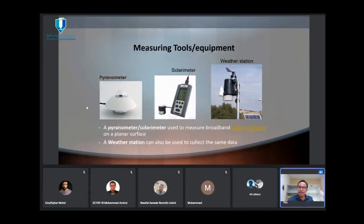Okay. Next is the UFO. It's not a UFO, it just looks like a UFO. We call it the pyranometer. I think most of you know that. This pyranometer is used to measure broadband solar irradiance on a planar surface. It can measure both direct solar irradiance and diffuse solar irradiance. That's the UFO. The UFO is the pyranometer.